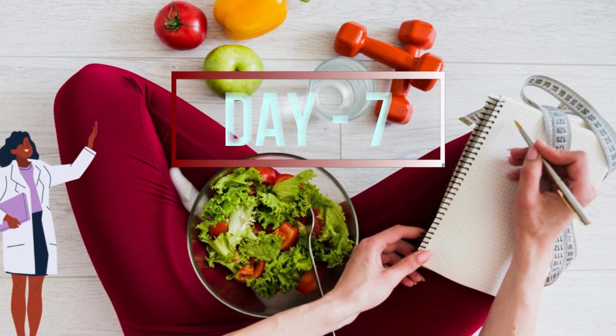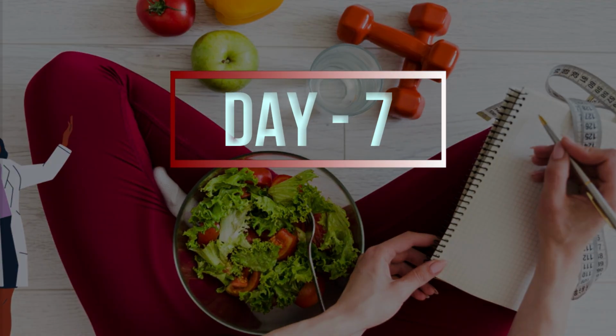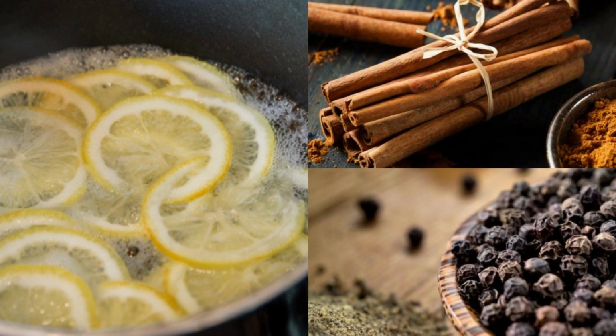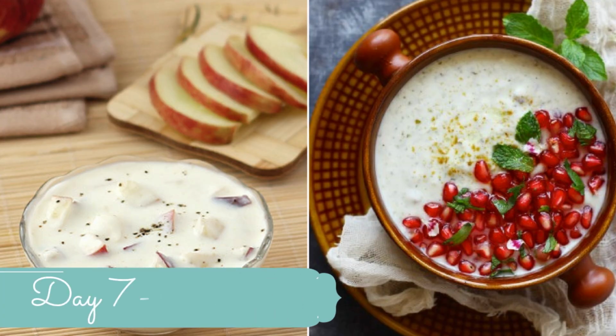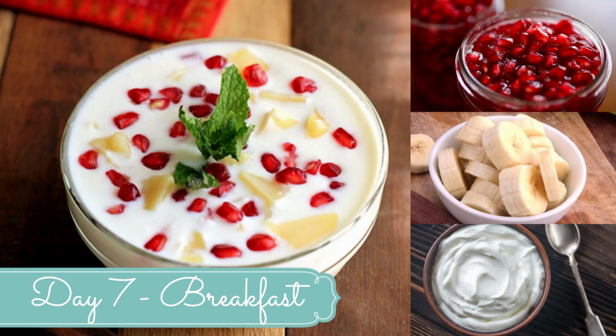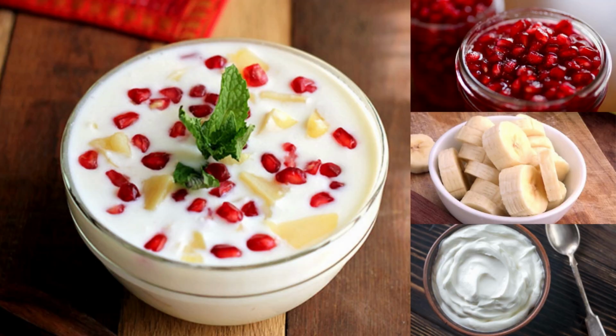Day 7, that is the last day. In the morning, you will again have on an empty stomach lukewarm lemon water with an added pinch of black pepper powder and cinnamon powder. As your breakfast, you will have anar raita. Anar is very easily available, and if you don't want to have anar raita, you can have apple smoothie or papaya smoothie in place of this also. Have a complete full bowl of this so that you can easily sustain yourself till lunch.